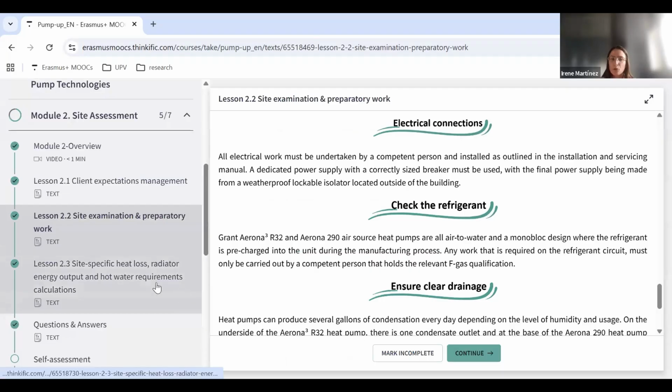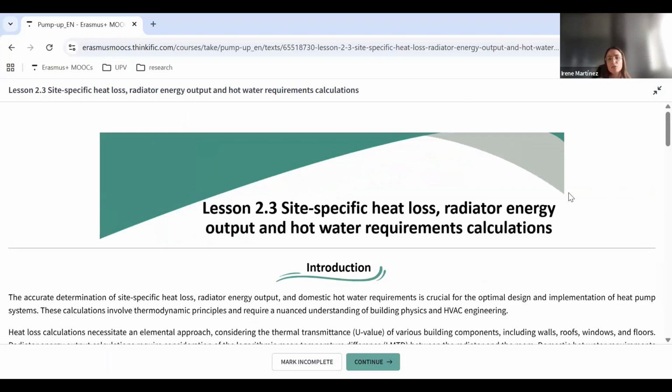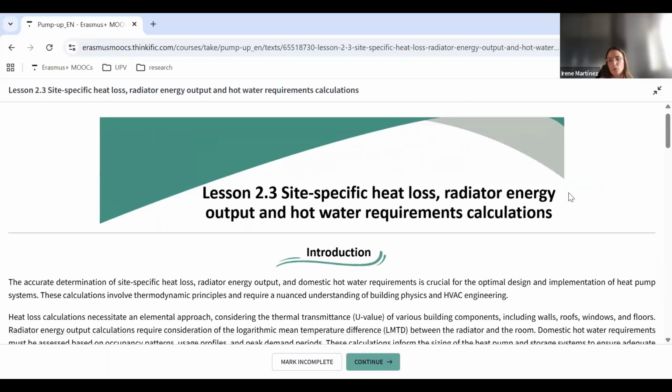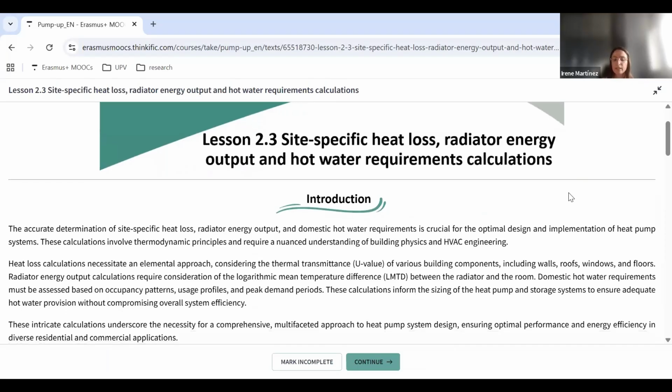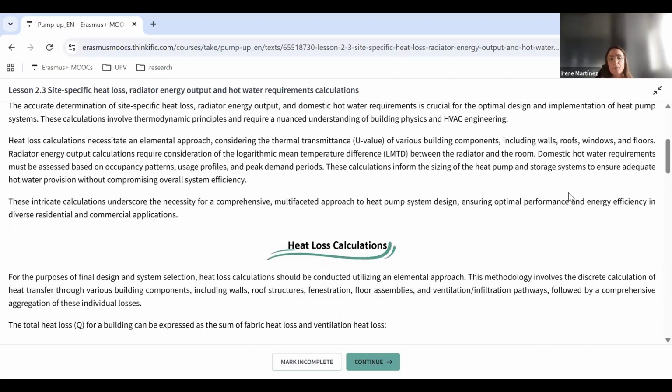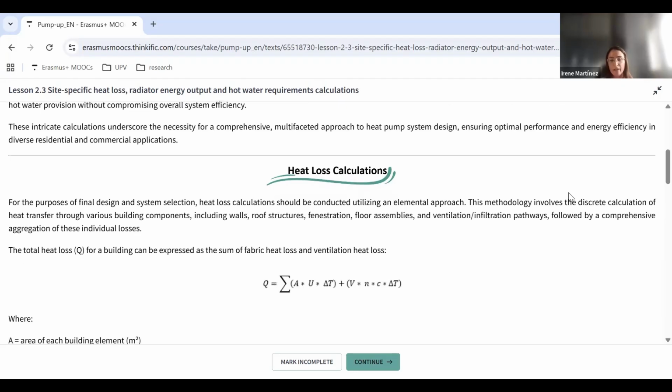Finally, we can move on to lesson 3, site-specific heat loss, radiator energy output, and hot water requirements calculations. This lesson focuses on 3 different sections, and the first one is the mathematical heart of the site assessment. Everything else, the heat pump capacity, the meter sizes, the pipe dimensions, flows from the following calculations. And as trainers, these sections should be explained in detail.